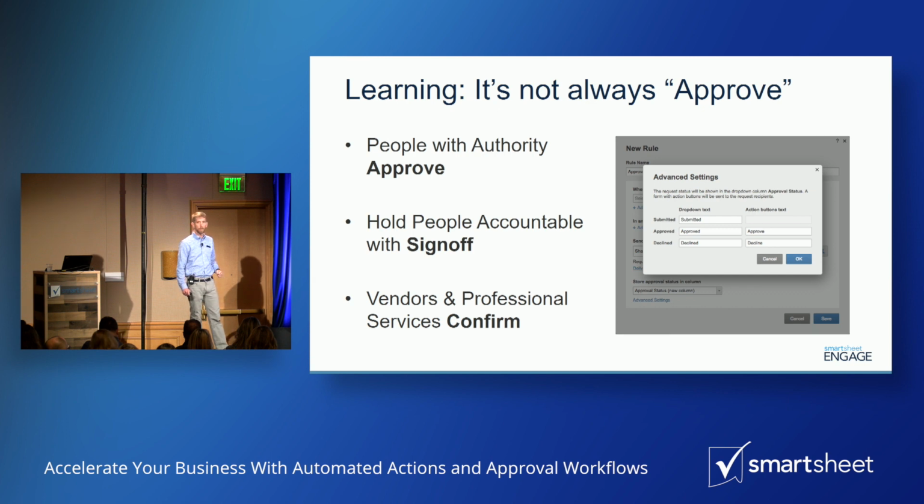Professional services was another really common use case where we need to confirm that professional services is going to be on site with a client during a certain time period. And you'll see all of this reflected in the product today. So the approval requests are called approvals, but you can go in and customize it. And if you need to change it to confirm or sign off or something else that's specific to your process, you can do that.